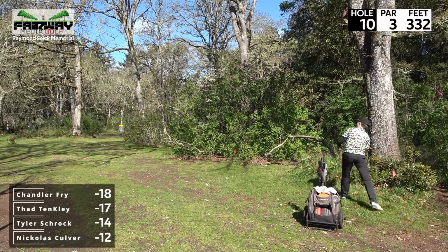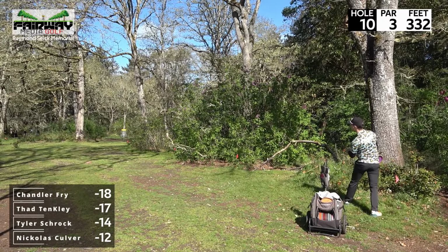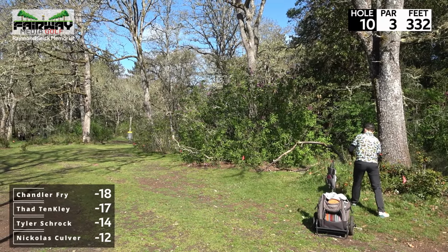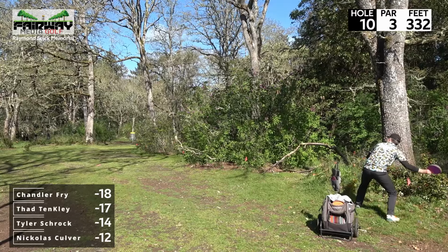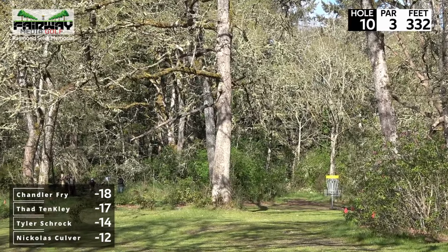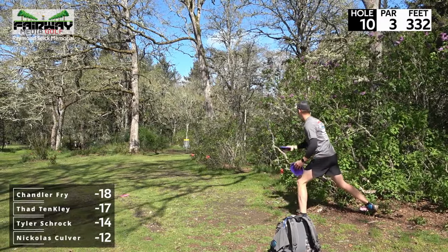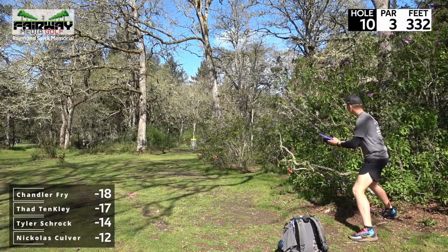Yep, I've been leaning pretty hard on the forehand, just trying to throw it towards that big tree at the corner and avoid some of these early bushes. There's lots of tough to see branches that make it pretty obstructed, so I'm throwing a little sawed-off hyzer, trying to put it relatively close. Actually gave the basket a little bit of a scare on the way by, but thankfully it stuck pretty close.